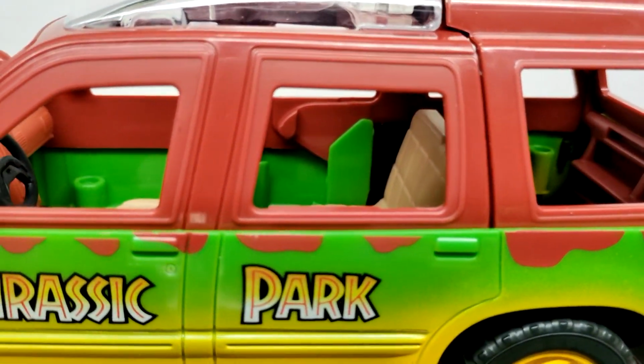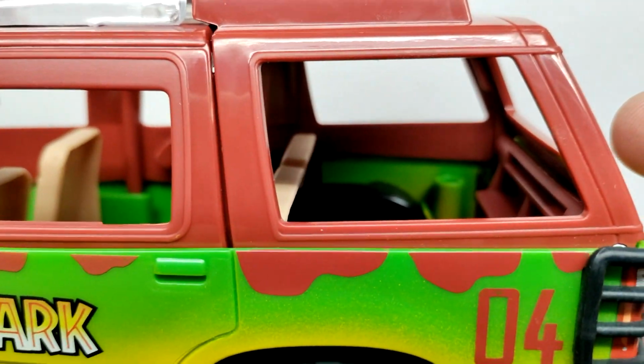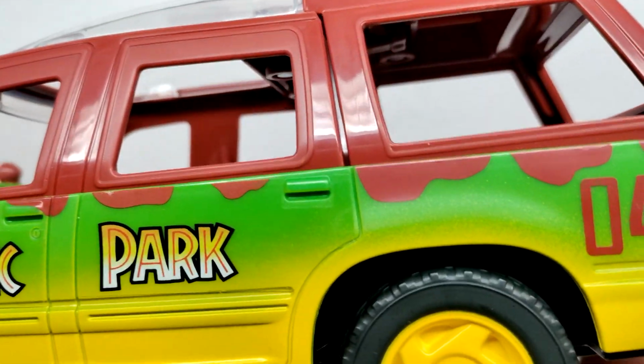One thing you might be able to take notice of straight away is the fact that we don't have any windows here on the side of the vehicle. You can see we've got the windshield, and you can also see we've got the sunroof, which apparently has some scratches. I'm not sure how that happened. I guess maybe from being in store.